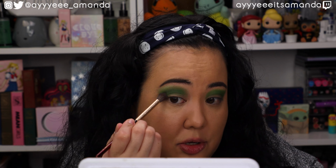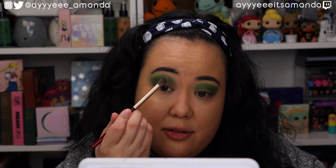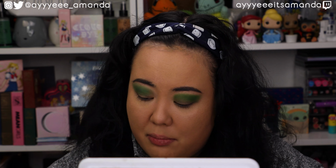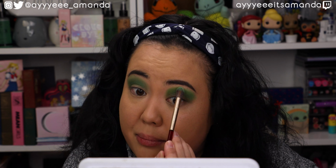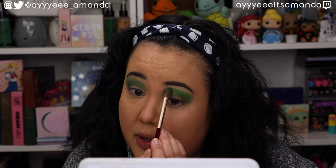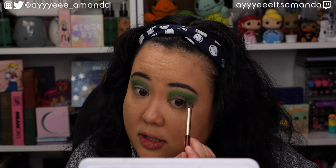Really like this Nabla brush. This is the N306 to do so. Usually I take my Sigma blending brush. It's a little MIA right now. That one has a nice side to do it for that really precise look. But if you really need to fluff it pretty much up to your brow, this is a really good one. Really smokes things out. And it blends the two shades together so nicely. It's hard to tell where one starts and one ends.